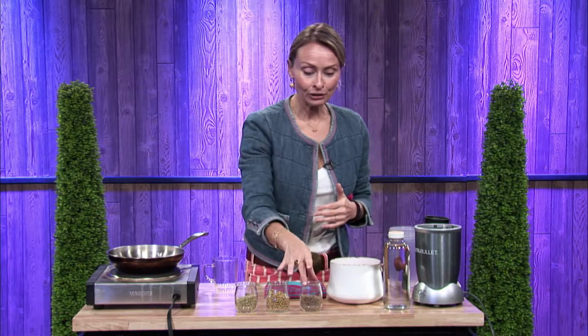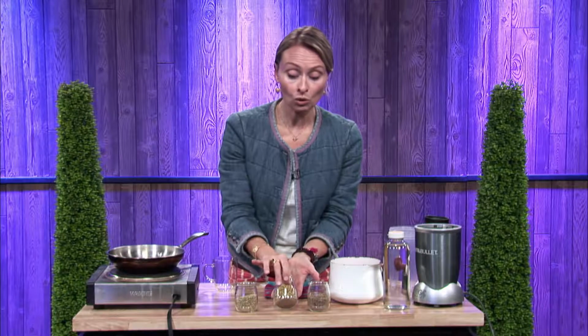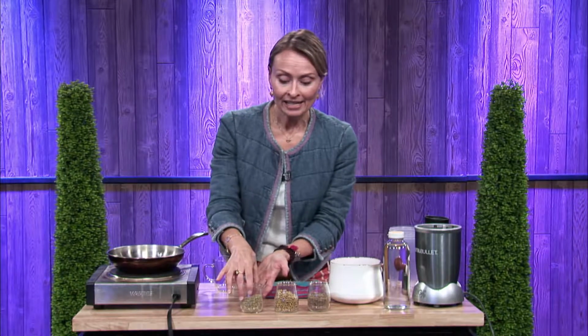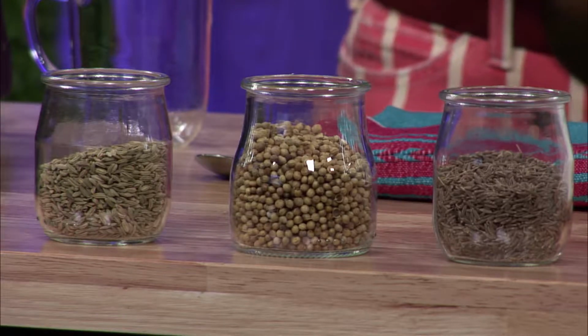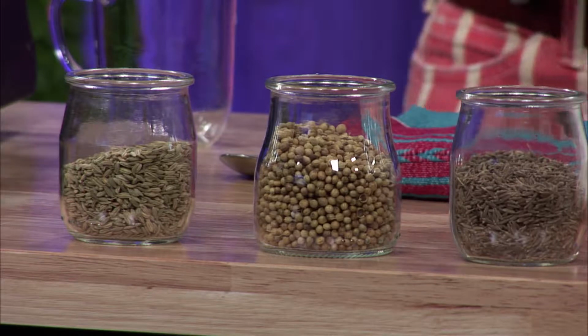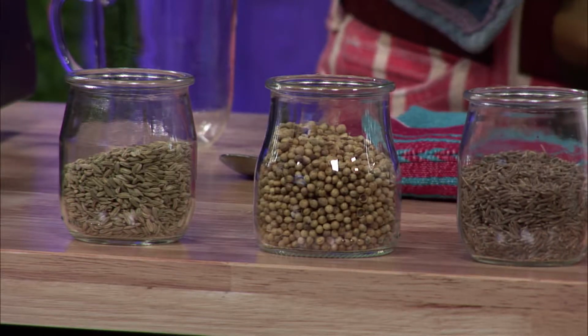So we have here whole cumin seed, then we have a whole coriander seed, and then whole fennel seed. Now, I've graduated into getting the whole seed. At the beginning, when I was starting out, I wanted it to be convenient, and so I would already get the pre-ground spices. But I realize now it's very simple to also simply get these spices whole in bulk and grind and roast them yourself.